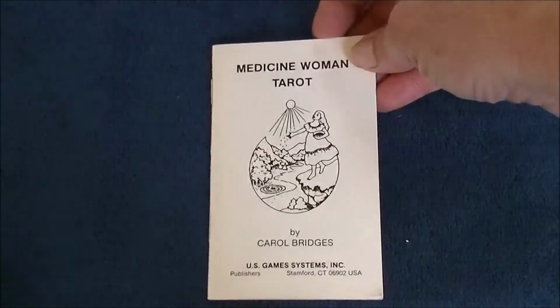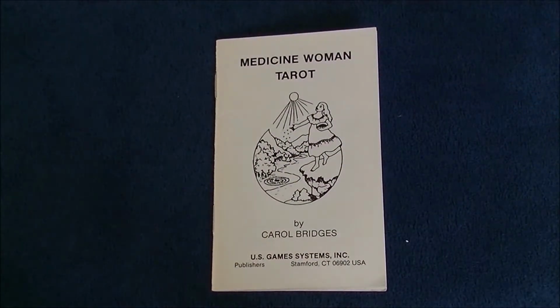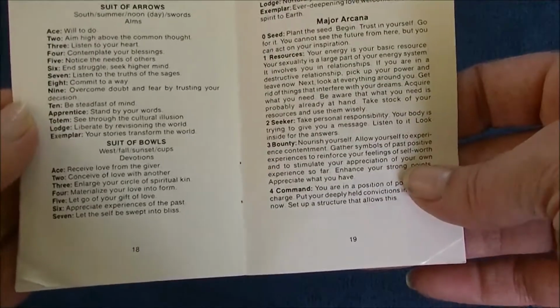Remember, if you want to have a look at any more of these cards in detail, you can pause the video and have a look that way. This is the little book. See, the writing is kind of small in it, but it's very informative. Really informative.